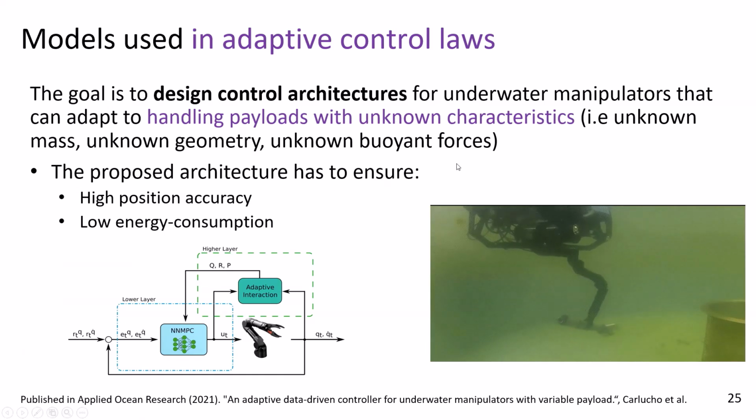So in order to do that, we thought, well, if we want to grab something from the seafloor, if that is going to be a rock or something else, we don't know in advance, or the robot doesn't know in advance what that is going to look like, how heavy it's going to be, what's going to be the shape, and so on. So we designed a control architecture that is able to compensate for these unknowns of what's going to be the payload.